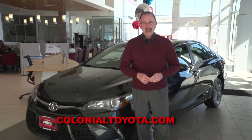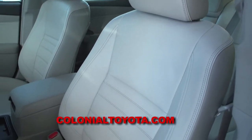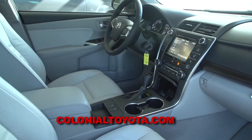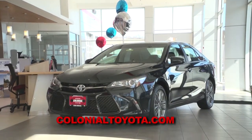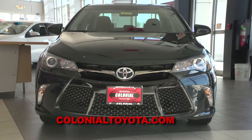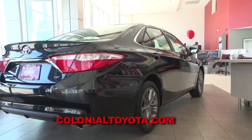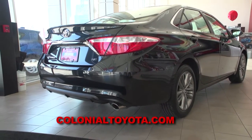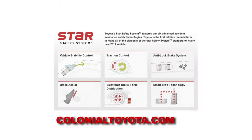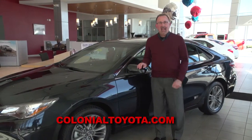But that's not all. As you move up through the trim packages, you can also add a moonroof and leather and push-button start, nav, an upgraded JBL audio system, and much more. And there's available safety technology that makes the 2016 Camry as advanced as any car on the road, with a pre-collision system that can apply the brakes for you if need be, blind spot monitor, lane departure alert, and of course the Toyota Star Safety System and Toyota Safety Connect, which provides 24/7 emergency assistance. And all Camrys come with 10 airbags.